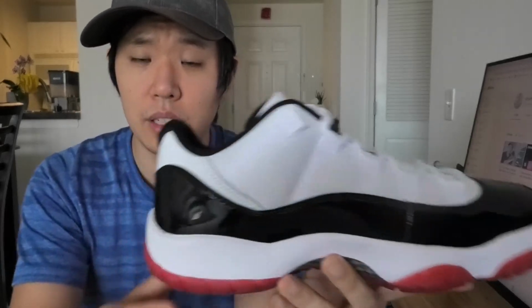I was not a fan of the Concords, and honestly, I'm not really that big of a fan of the high top Concords. I know they go for a lot, the original ones. I actually really like the low style, and I also like the colorway. I like the bred colorway with the black and red. This is a very slick looking shoe, and I can understand why a lot of people wanted it.